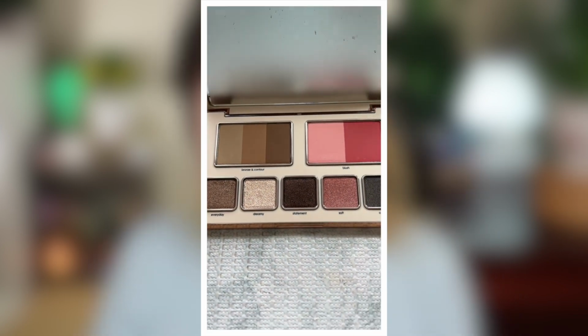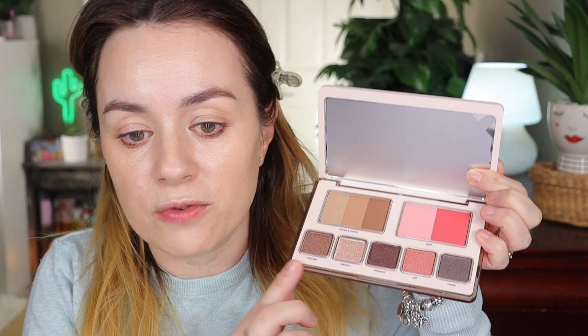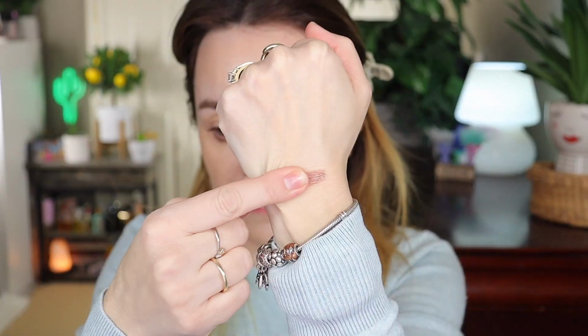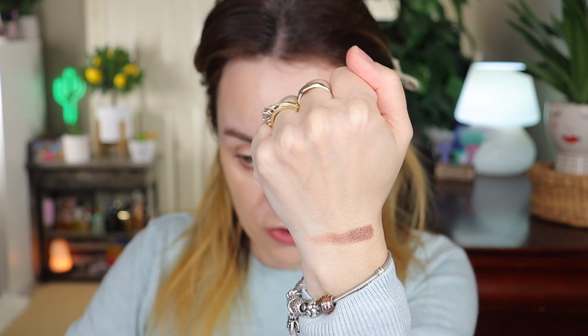Just beautiful. I'm going to swatch the eyeshadow first. I'm going to start from left to right. So this is going to be the shade Everyday, beautiful. Then we have Dreamy. I love to swatch this live with you guys so you guys can see. Oh, this didn't swatch very good. Maybe I didn't put too much product in it, but it's very buttery and soft.